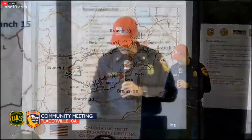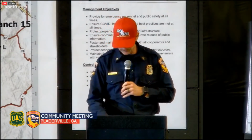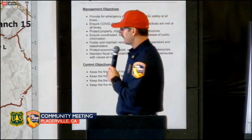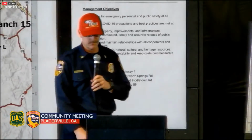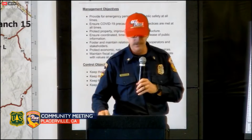Silver Lake, the fire's right at Silver Lake. They're on 88. I will tell you we're using Silver Lake as one of our primary water sources for rotary wing helicopters that are out here dropping water on the fire's edge. So Silver Lake is seeing a lot of attention from us. And that is the last of my questions. Thank you very much.